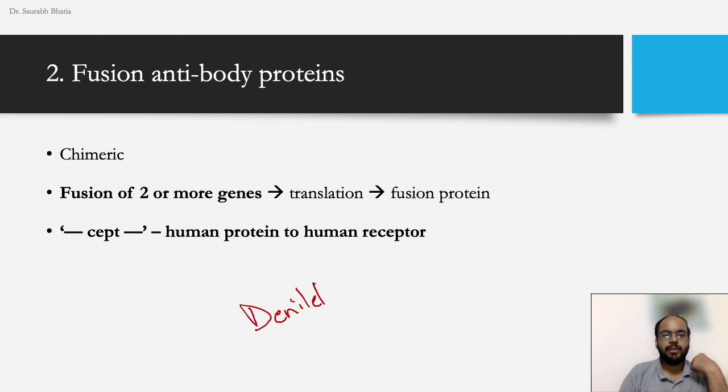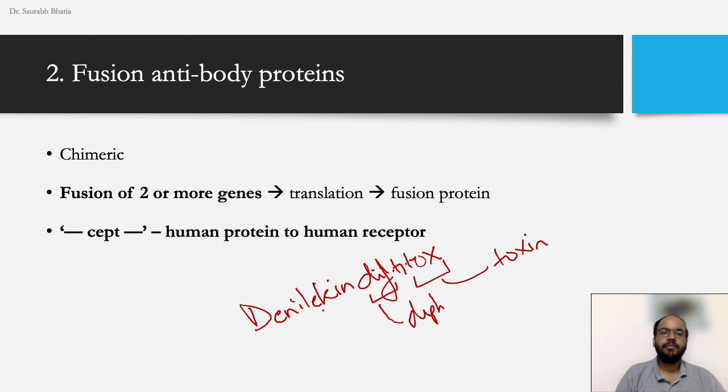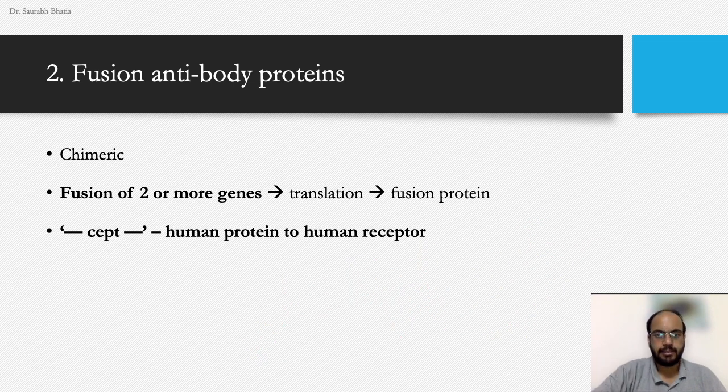This is known as Denileukin diftitox. So remember that the Ki means it is against an interleukin, and diftitox: dip comes from diphtheria, tox comes from toxin. So it's a recombination of immunoglobulin with the toxin from diphtheria, and it acts against interleukin 2. D usually is used for 2, as in di. So it is an interleukin 2 inhibitor, which is formed by combining the diphtheria toxin with immunoglobulin. So that is another example of chimeric antibody proteins.